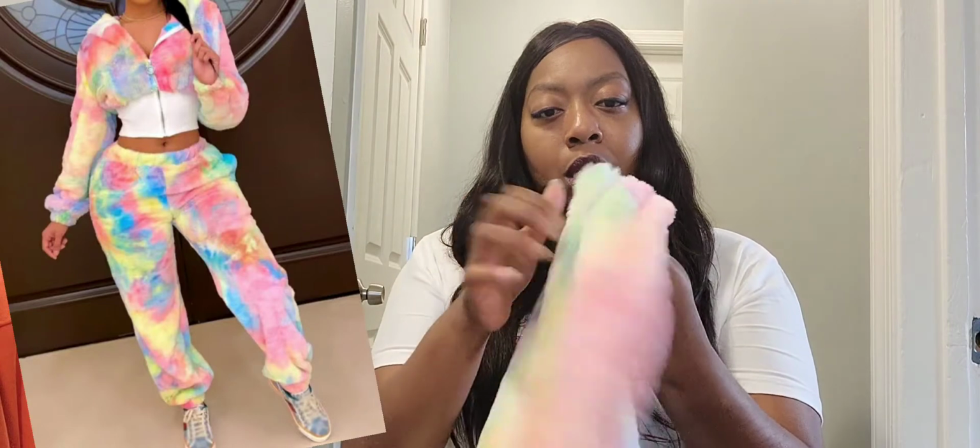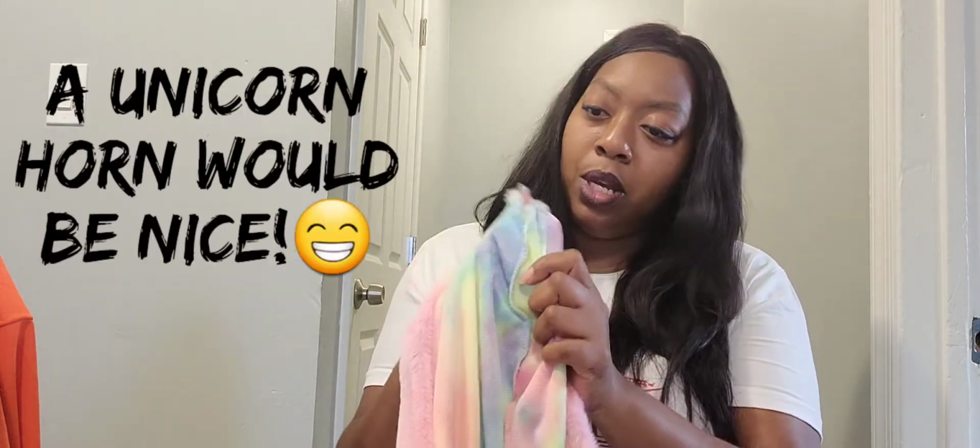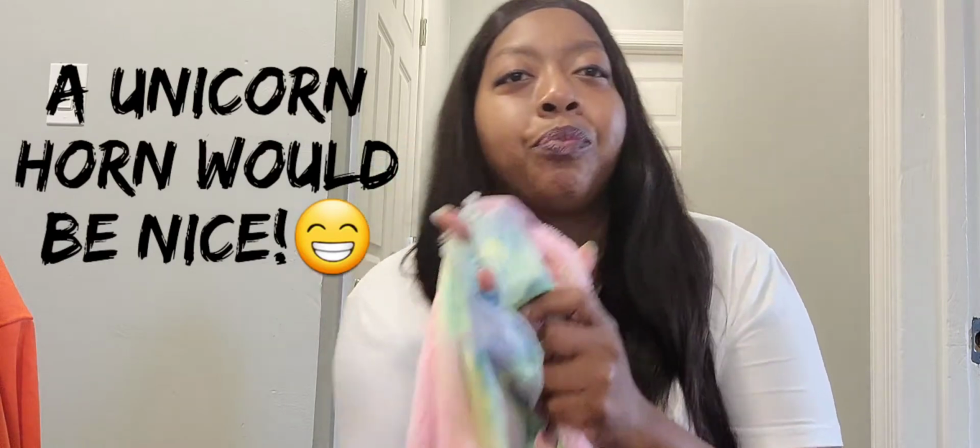Wait a minute. Are you supposed to put a ponytail or something through here? Okay, so I have just discovered a hole in this. I don't know what I'm gonna do about that, but I'm gonna have to write Lovely Wholesale about that one because I did not see that.